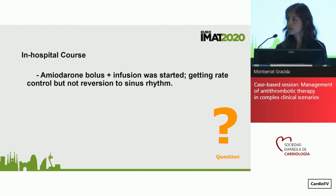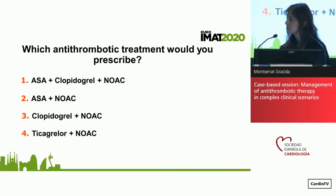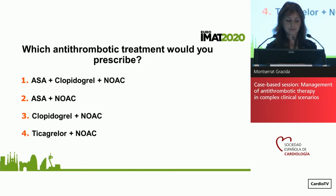Now, we have a question. It's difficult to know what is the end of the patient. Sometimes we have another complication, another problem. Now we have the patient with a stent implanted one to 2 months ago. TAVR was put 2 weeks ago. And now the patient is in atrial fibrillation. Which antithrombotic treatment would you prescribe?